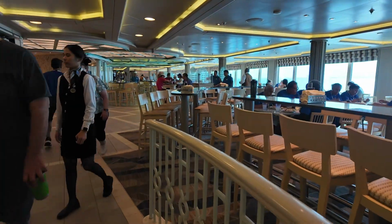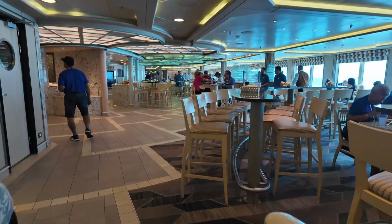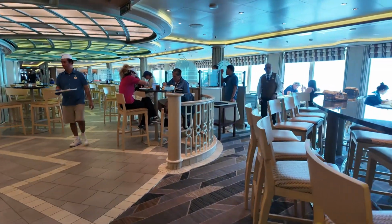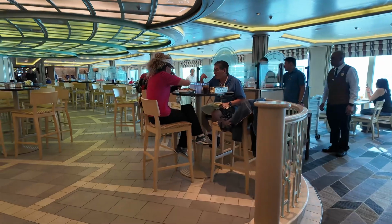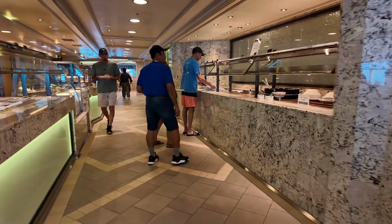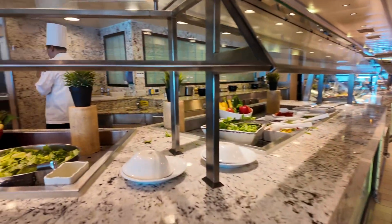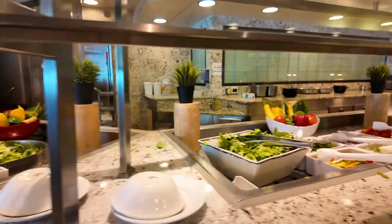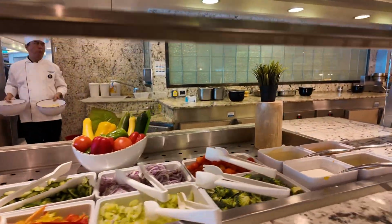The food on this ship, I know it's very subjective, not good. If you talk with a lot of people, I mean, let's just say, if you like Golden Corral, you're going to be just fine. Now, we have found a few things that have been better, but if you want to compare food to a Holland America ship, you just can't. You just can't.